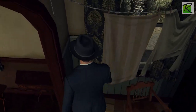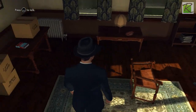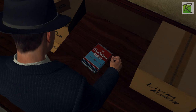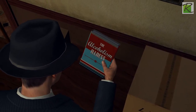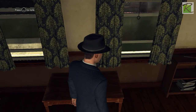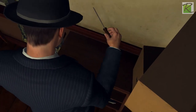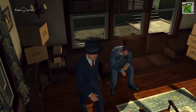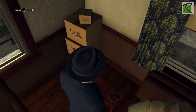Let's see what's in this box. It's quite an evidential box. Aha, that book. Evidence. The alcoholism illness. Nothing significant. No, I think it's significant. He's actually trying to help his wife because his wife had a massive drinking problem. The baseball club. Aha. The screwdriver. The number one murder weapon. I don't think so. No? So many murder weapons in this particular case, and none of them seem to fit the bill.